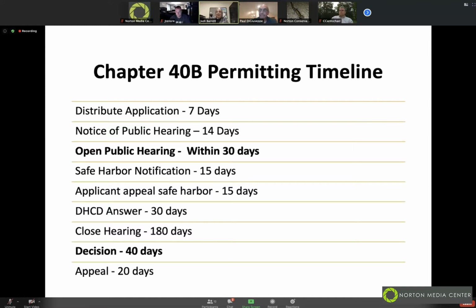Okay? And then, of course, once it's filed, the same standard applies to a comp permit as to a special permit or a variance. Someone who's unhappy with the decision has 20 days to appeal. The applicant can appeal to the Housing Appeals Committee. Other interested parties would go to court. So that's just an overview of the timeline.